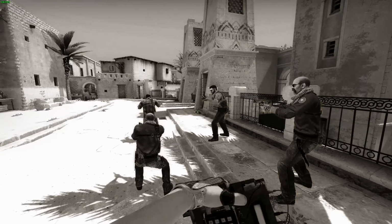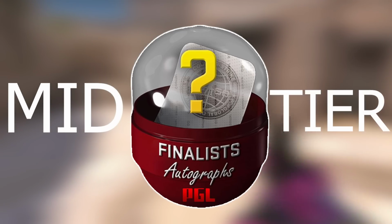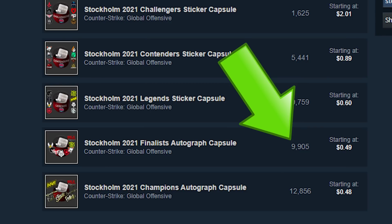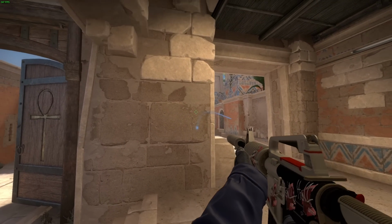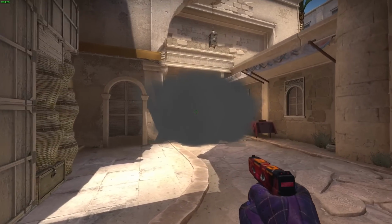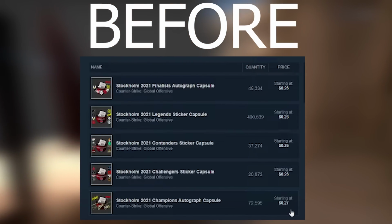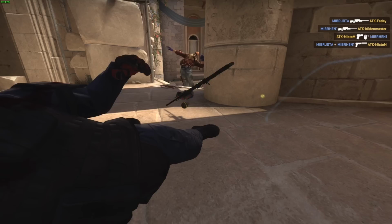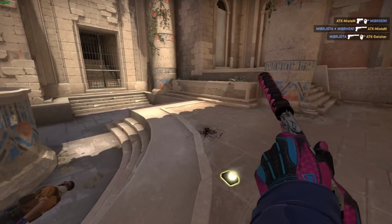Something to look at with Stockholm capsules is now the lower tier ones, quote unquote, are no longer, I would say, really lower tier capsules. The Stockholm champions and finalist capsules, these were pretty garbage for a very long time. But what's interesting with them, sure, there's not a whole lot of demand, but there's not a whole lot in supply. And the prices with that have gone pretty well. These for the longest time were like 38, 40 cents. Now they're pushing towards that 48 to 50 cent point, which is just a 10-cent jump. But for how popular these really were the past little while, which is not very much, these have gone up a lot.